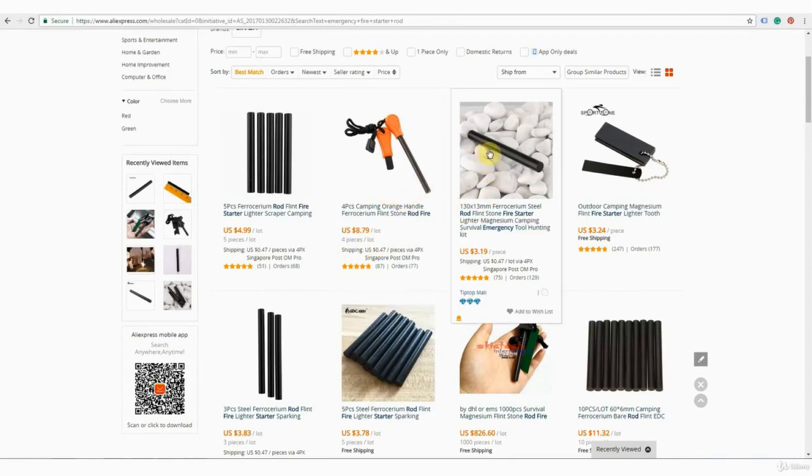This one here is more like the right size, 130, that's 13 centimeters, that would be about 5 inches. So this would be more like the right size, but this is $3.19 a piece, and the shipping is 47 cents. This will be shipping to the US. We can choose our shipping country. So let's go ahead and just click on this one and have a look at it.